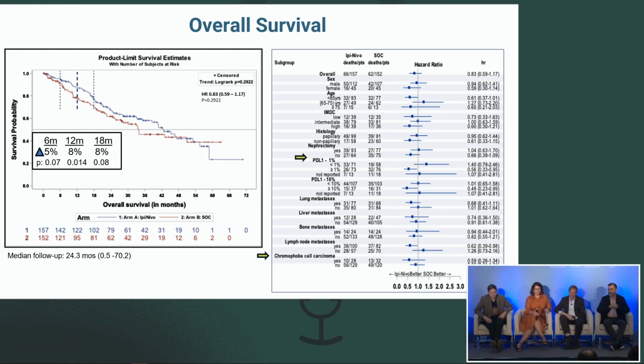So the data was never really strong for nivo-ipi, and that was the one group where I did not routinely give nivo-ipi, to be honest with you. So I was happy to see that the PD-1 TKI combination made themselves into the NCCN guidelines. The data was very strong, 50% response rate. So that's what I'm mostly stuck with. But I think this certainly surprised me in a positive way. It reinvigorated my thinking about nivo-ipi in non-clear cell renal cell carcinoma.